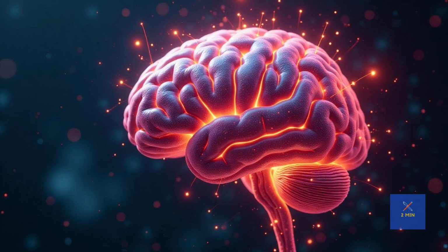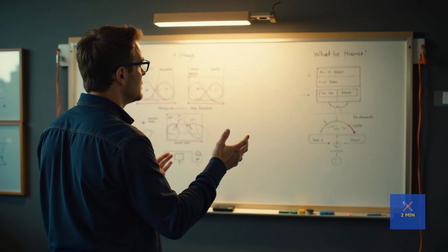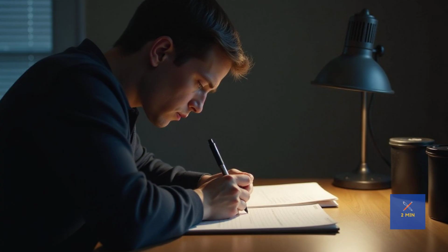So, what exactly is active recall? At its core, it's the process of actively stimulating your memory to retrieve information without looking at your notes or the source material. Instead of just rereading, you're asking yourself questions and trying to answer them from memory. You're trying to explain concepts in your own words without referring back. Examples include closing your book after reading a section and trying to summarize it, using flashcards to test yourself, or attempting practice questions before reviewing the answers.